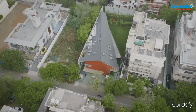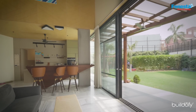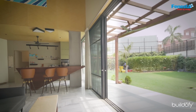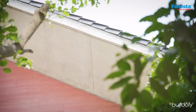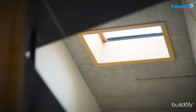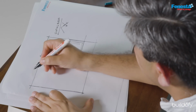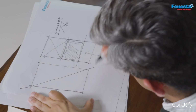So we had this plot of land and we were thinking how to figure out a relationship between the inside and the outside. Also, another thing which they said, that's what their fantasy was, to live in a sloping roof house. So they wanted the sloping roof, they wanted the skylight. They had shown us some reference images. That's the kind of house they like. And we said, why do we always divide a plot orthogonally? Why couldn't we divide the entire thing diagonally?